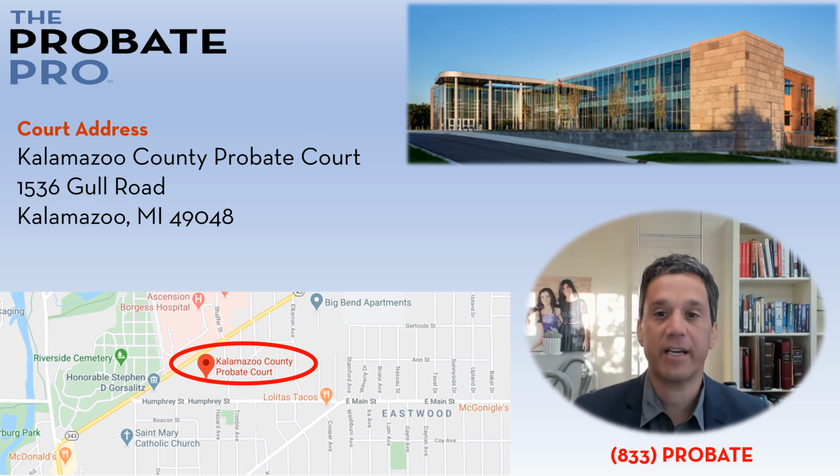Whenever you're traveling to a probate court, we always advise you to give yourself plenty of time to get to the court, to give yourselves a chance to park, get through security, get to your courtroom, take a deep breath, and relax before your court proceeding. We recognize that probate court can be an often intimidating place to go, so give yourself plenty of time.